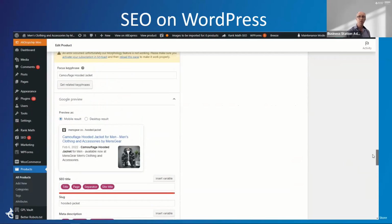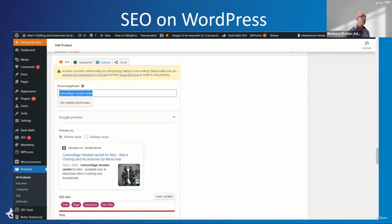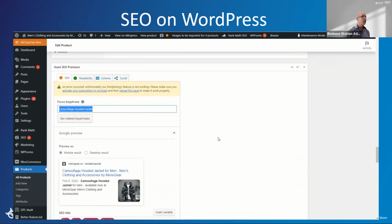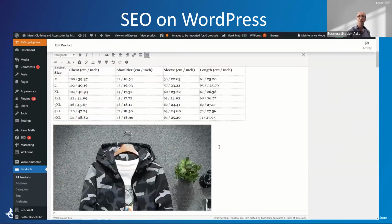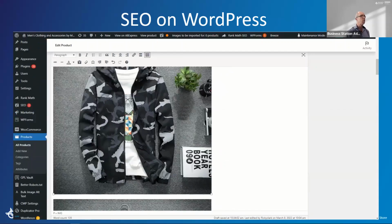And once you've done one or two, you'll understand what you need to do. It's almost the same for every single product or page. You'll need to go through the same process.